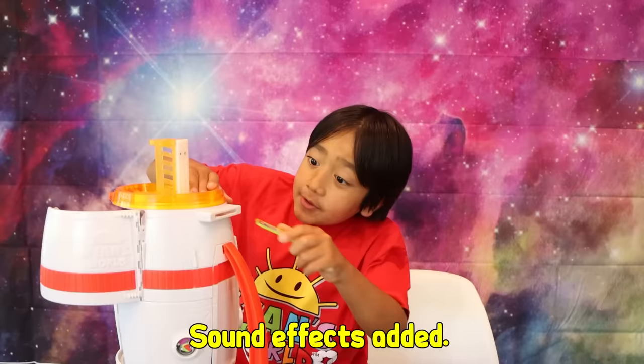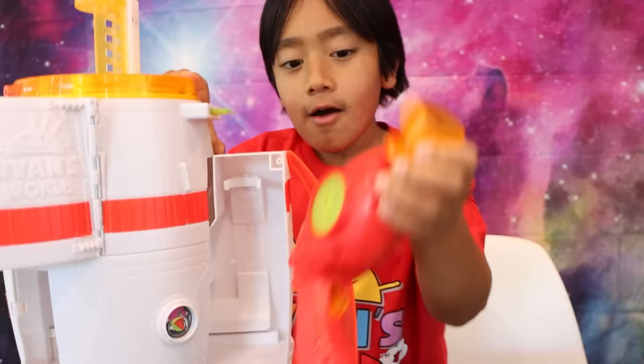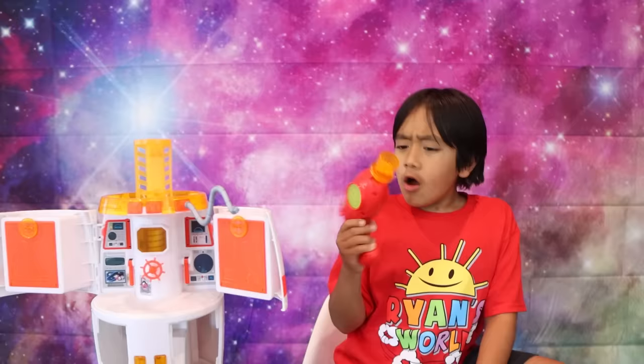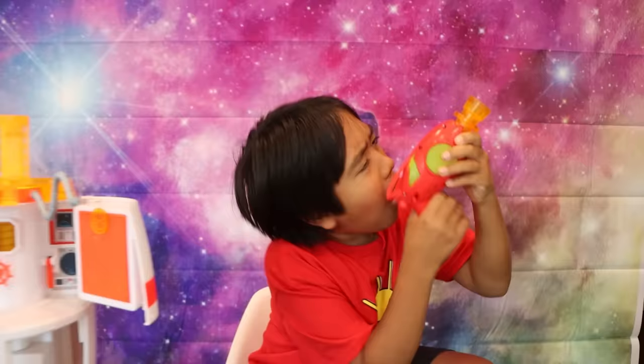Okay, guys, the alien told me that I have to use this badge right here for one of the secret compartments. I have to put this inside here. Access granted. And then... Whoa. Sound effects added. It's a blaster! How do I use this? Oh, the trigger. Wait! Guys, incoming meteor! Oh, and we're here! We got it!